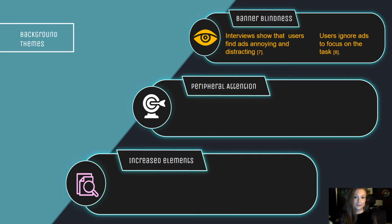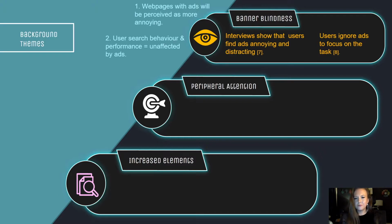So firstly, many people think they ignore ads. Many people find them annoying and distracting, and so under this concept of banner blindness, if ads are ignored because they're annoying, then search behaviour or performance should be the same, regardless of whether ads are present, because if they're ignored, how can they affect something?